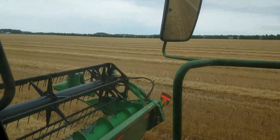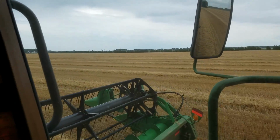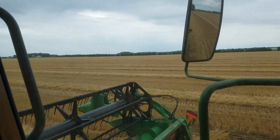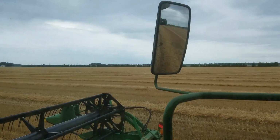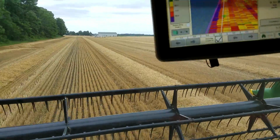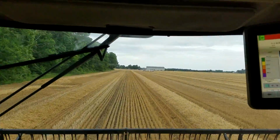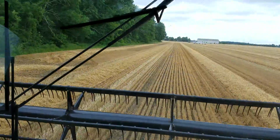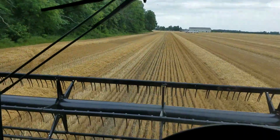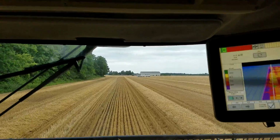So, hope all you guys that were or still are cutting wheat have and had a good wheat season. I'm gonna go get the truck loaded, get the head taken off, and probably head back to the farm across the street over there where that woods is right in front of us.